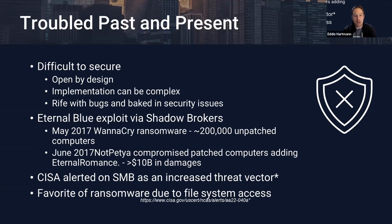We're on V3 currently, and V1 didn't have encryption. V2 got hit with a lot of bugs itself, and V3 just has some persistent problems that seem to be unable to deal with, right? So you might have heard of the EternalBlue exploit, the alleged, nobody's really going to admit it, NSA exploit that the Shadow Brokers released. 2017 was a big year. WannaCry and NotPetya together did a whole lot of damage to the network infrastructure.